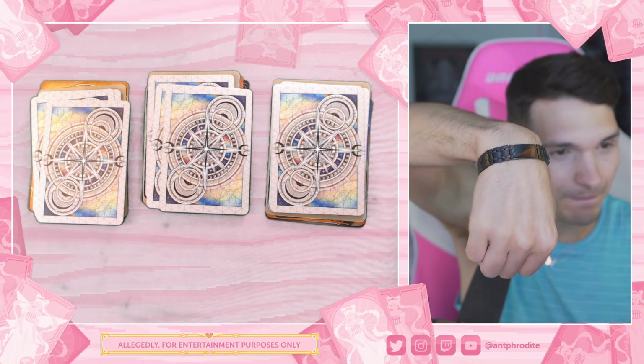Alrighty, so all you have to do is pick one of these three piles, 1, 2, or 3, and you will get your reading for who you will marry and what they will look like. Now, each one of these piles will be represented by one of the pieces of jewelry that I'm wearing. So pile number 1 will be represented by this beautiful, dainty little watch. And pile number 2 will be represented by this beautiful masculine bracelet. And pile number 3 will be represented by this beautiful little necklace, the butterfly necklace. So pick 1, 2, or 3. Remember, these readings are for entertainment purposes only, and let's get started.